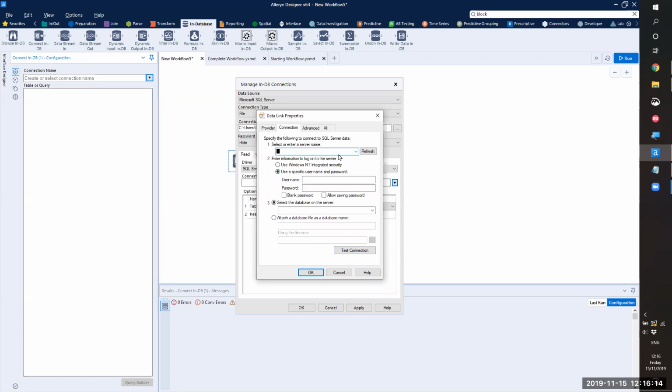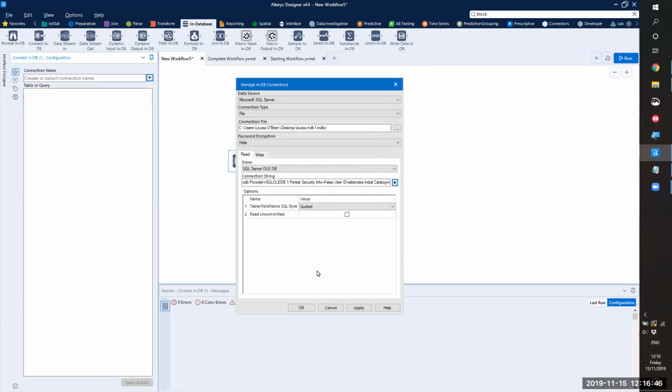So our server, in this case, is called inspire19.til.bi, and our username is attendee, and our password is im, and it asks us to select a database on the server. So the database that we want is called Inspire19. So if we test the connection, test connection succeeded. Okay, great, cool. That means it works, and we click OK.